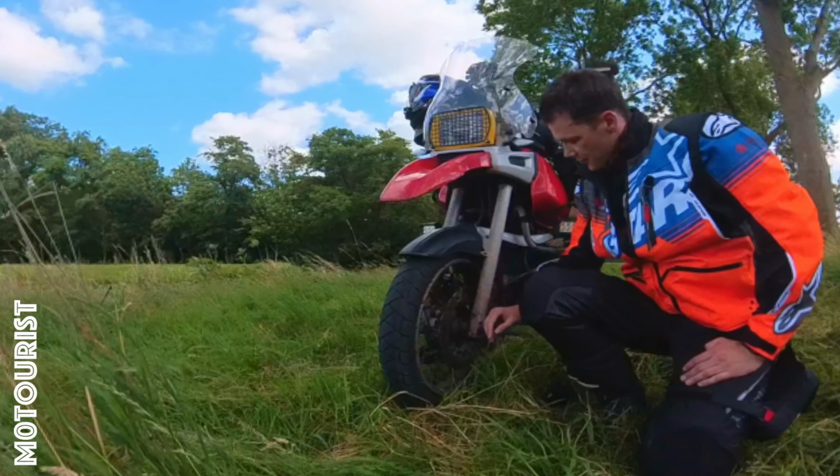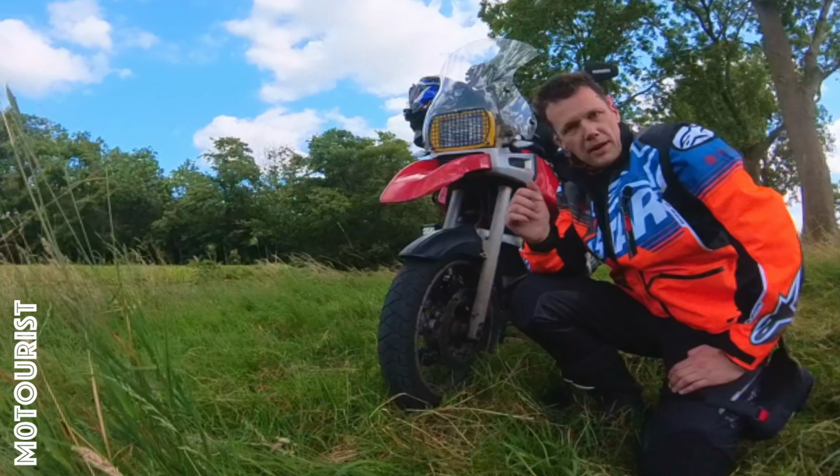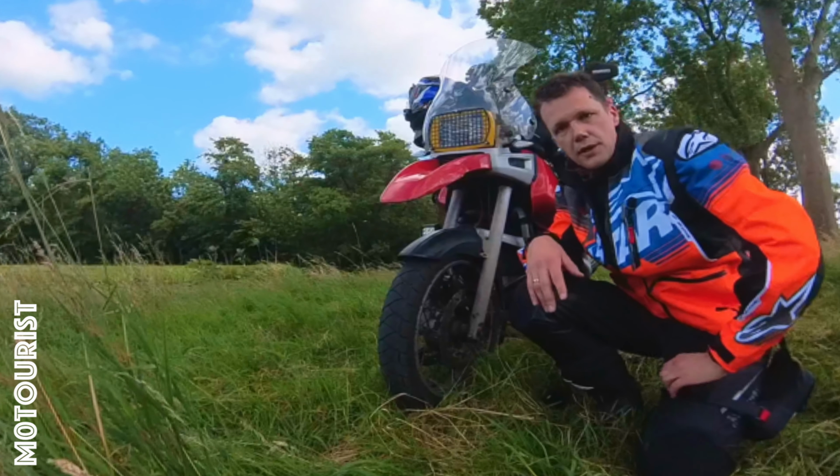And they feel very stable under braking, on the acceleration, on high speeds, heavily loaded, with a pillion or riding 2-up. It doesn't matter. The tire doesn't seem to care at all. So we hop back on the bike and we continue our talk.